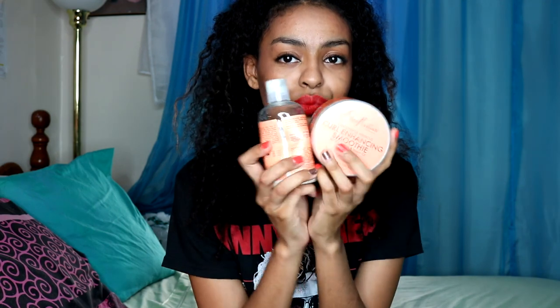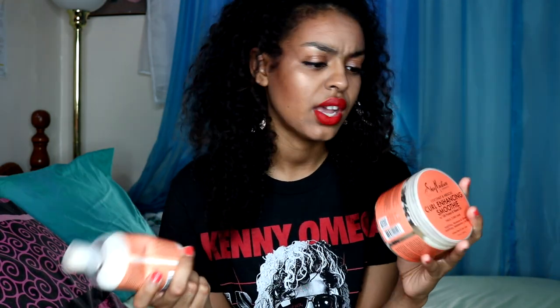Usually when I do use this, just to backtrack, and it turns into a fro, I do tend to braid it, so then my hair loses some of that curl, because for me, when it's too coily, it just doesn't look right on me. So I like to stretch out the curls just a little bit using this. But I honestly think they're both great products, and they're both around the same price.